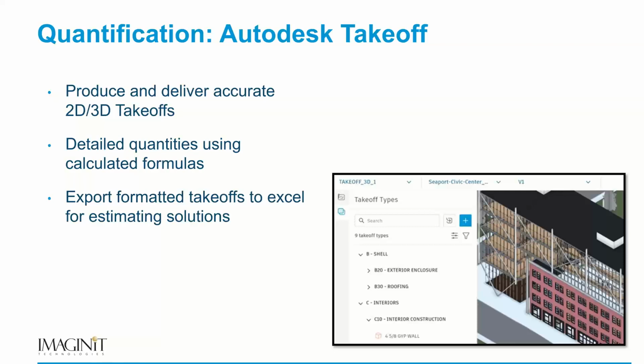So, cool. Thanks, Alan. And another thing I'll add to that is that Takeoff does live in the Autodesk Construction Cloud. It is a separate solution outside of Autodesk Build and BIM Collaborate Pro. However, you can utilize the files and the models that you are placing in Build.